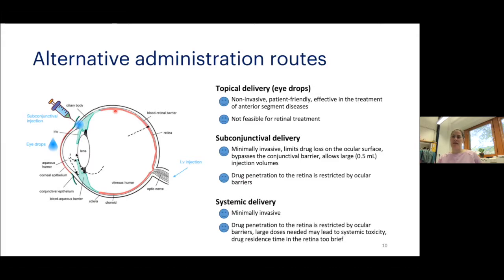And the final option is to just have an IV injection, which is also very easy to administer. However, you will have to overcome these barriers again. And then, of course, because the drug will mostly go to other parts of the body, you may need to use a very high dose of the drug, which can also cause systemic side effects. And also the drug residence time in the retina might be too brief to achieve a therapeutic effect.